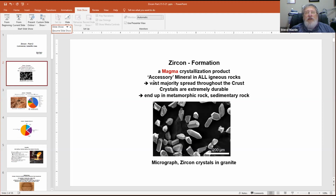And this is just sort of a reminder that zircon is formed from crystallization out of magma. And while gem zircon is usually formed in pegmatite pockets, zircon crystallizes primarily as an accessory mineral, little tiny crystals in all kinds of igneous rocks: rhyolite, gabbro, granite, you name it. And so the vast majority of zircon crystals are spread throughout the Earth's crust. They're spread everywhere. And because the crystals are extremely durable, they end up in both metamorphic rock and eventually in sedimentary rock, even though they started out in igneous rock. So that's the real thing to remember. Zircon crystals are everywhere. You can't get away from them.